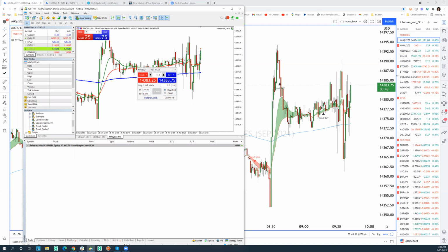Sometimes I can actually read the chart intelligently. I should have set this to 10. My thing is auto set to 5 for a quick scalp, because I'm just kind of playing the algos for a quick scalp. We'll see if it can go for a full 10.